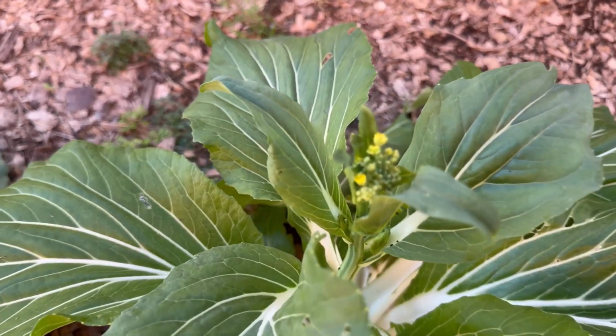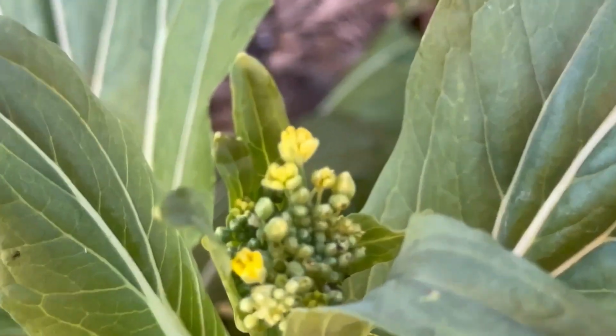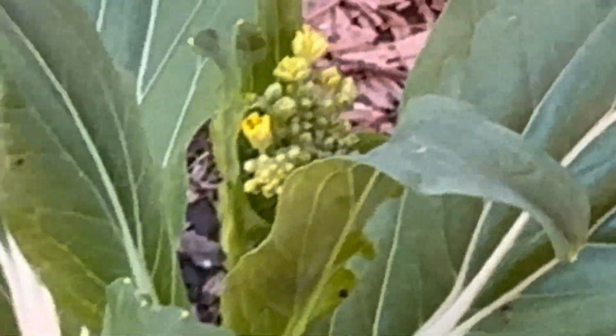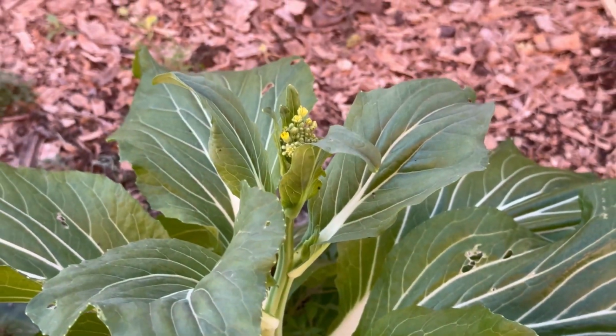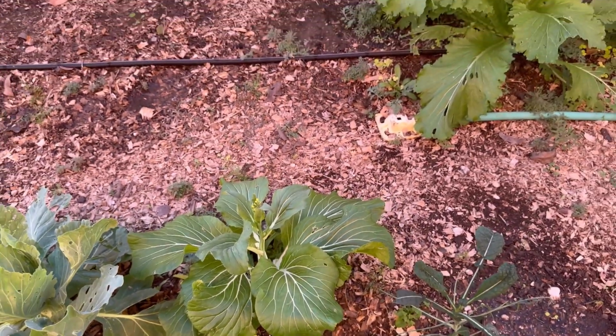Bok choy is going to seed now. Let me see if I can zoom in on it. Isn't that cool? It kind of looks like broccoli, but the little yellow flowers are very pretty. And I just like the looks of it, you know what I mean? I would use it even as an ornamental plant. In the right spot, I think it'd be really pretty.